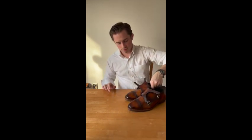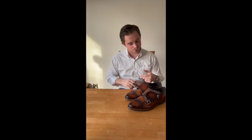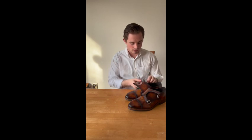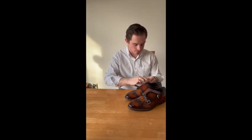So we're now to my favorite part. We're going to start working on the actual mirror shine. At this point, if I'm working on a pair of laced shoes, this is where I would typically put the laces back into the shoe and lace those back up around the trees. In this case, I am going to put the straps back into the buckles.